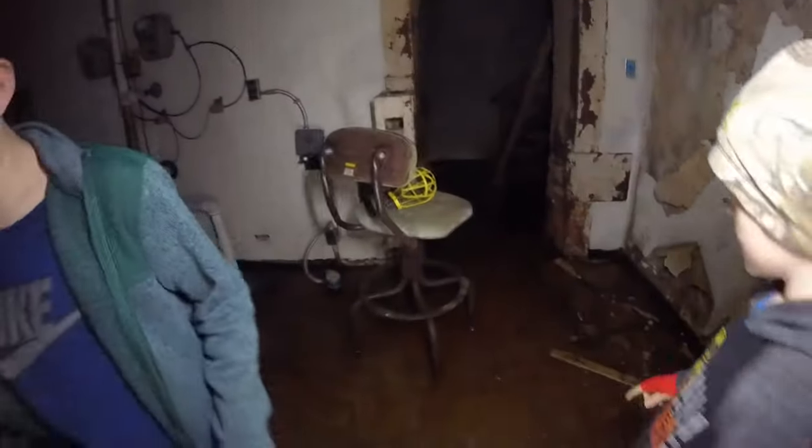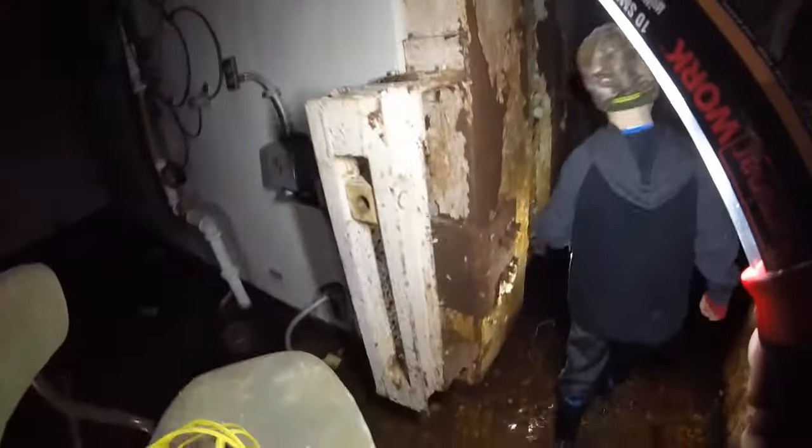Bubble wrap. That's not bubble wrap. Wait, what's that? There's like a staircase. An old light cover. Whoa. What's this? Here, let me show you. Oh, look at that. Look at the size of that door, guys. The thickness of it. Whoa. It's deep in here.